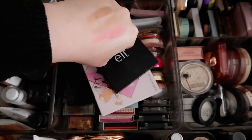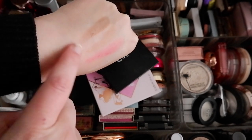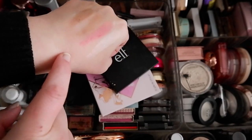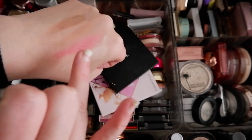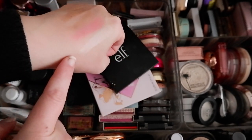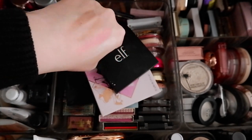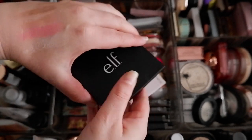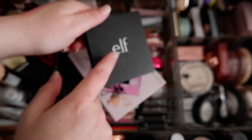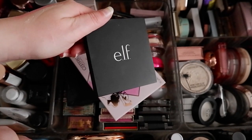So there we have those four products. And the reason why I have this one is because it has a bronzer and a contour for me. The blush shade is a really nice pinky, corally kind of shade. I really like that. And the highlighter in this is more subtle, but it works quite well. I like this for just a basic go-to kind of look. As I mentioned, I like traveling with this.